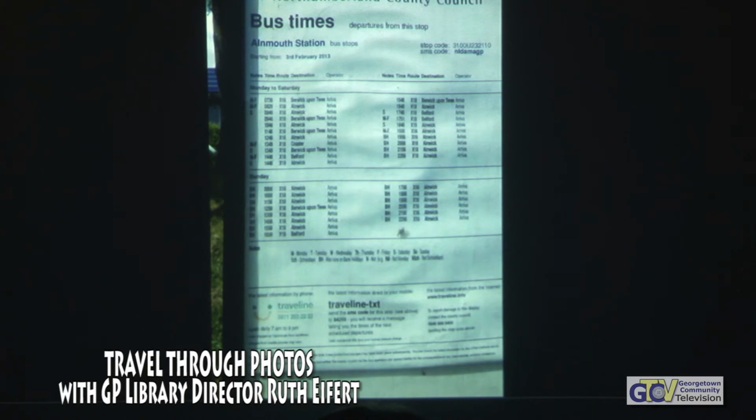Oh, very good point. You just whip out your phone. When was that bus again? Pull up the picture and blow it up. That was really helpful, especially in this area where the buses were seasonal.